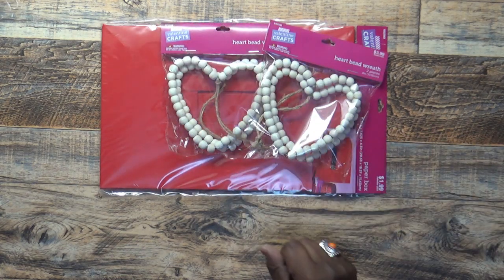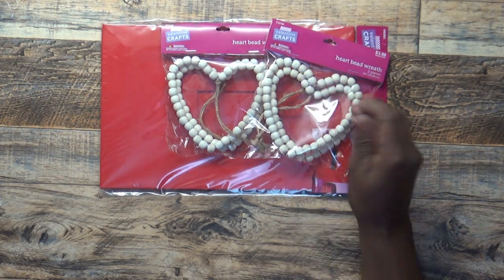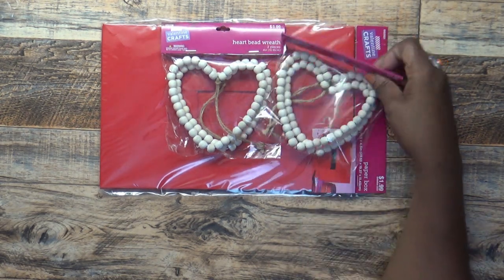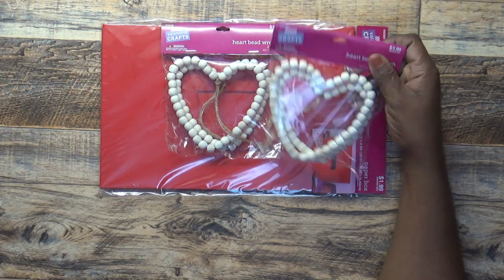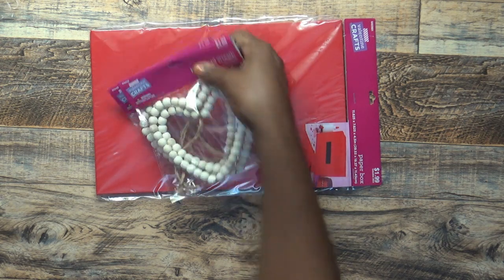And then I picked up these as well. These were $3.99 with 40% off. And so I just picked these up because I thought they were cute. And no specific reason. I just liked them. And at 40% off at $3.99, I grabbed those.